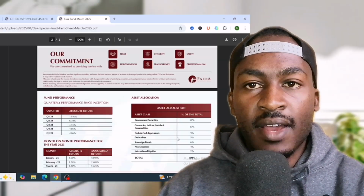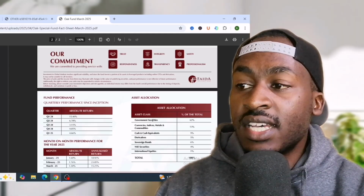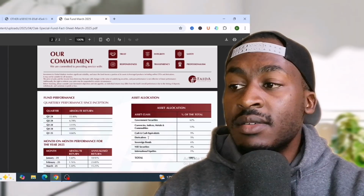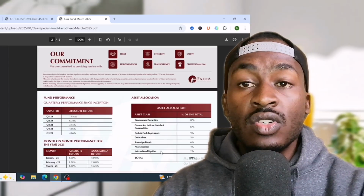So for OC Special Fund, they invest in a wide variety of financial assets, for example, government securities, cash and cash equivalents, currencies, metal, commodities, sovereign bonds, NSC securities, and also international equities. So you can see that with OC Special Fund, you are able to diversify your investment. Unlike in Arvocap African Equity Special Fund that invests only in equities, that is in shares, which expose you to more risk compared to OC Special Fund.